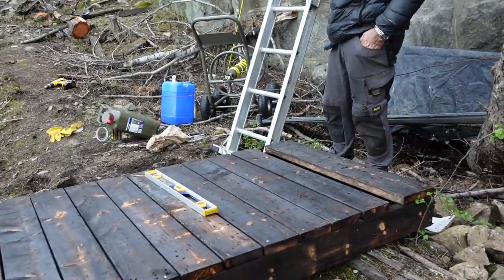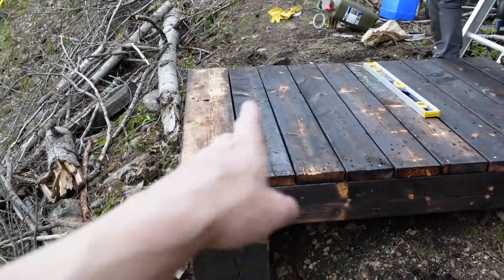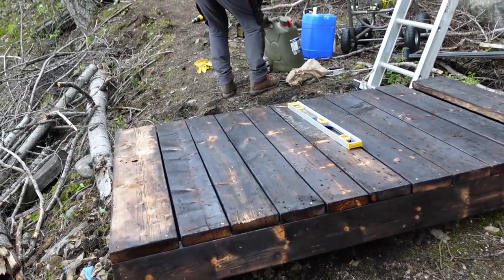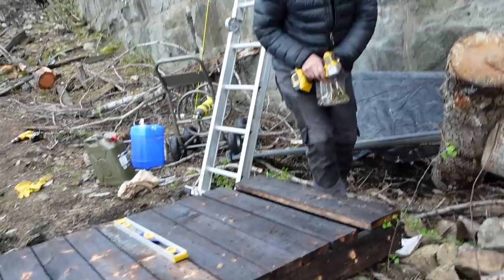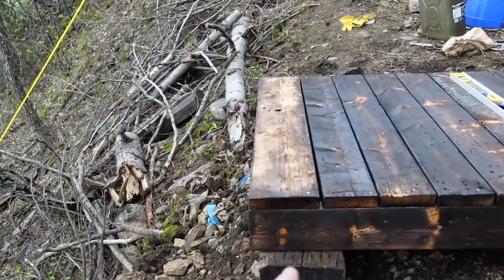Yeah, I didn't space them the way I spaced them when I built this at home, and then, anyway, Steve doesn't care about that stuff. I get things done. And that board is upside down.